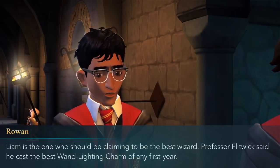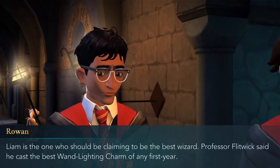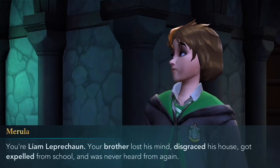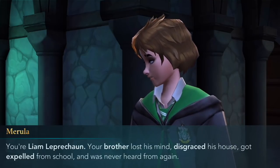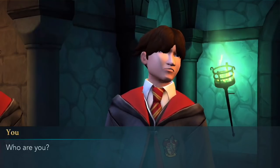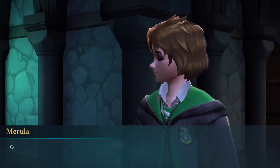Grapefruit is one of who should be claiming to be the best wizard. Professor Flitwick said he cast the best wand lightning charm of any first year. Now I know exactly who you are. You're Liam the Leprechaun. No, he's not. He's Grapefruit. Liam's going to be totally pissed that I took this. Your brother lost his mind, disgraced his house, got expelled from school, and was never heard from again. You belong in Gryffindor. Who are you? Marula Snide, first year Slytherin, the best witch at Hogwarts.